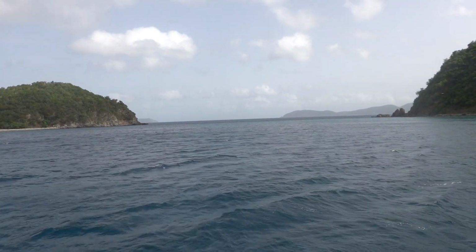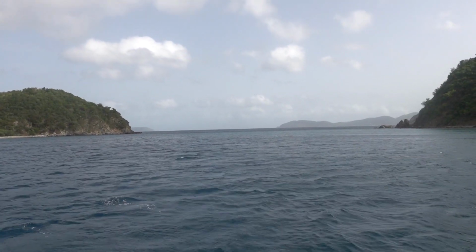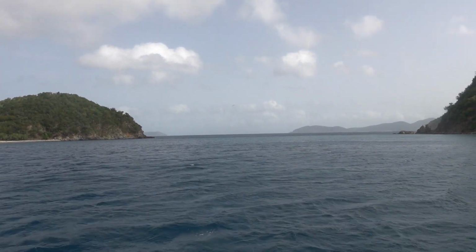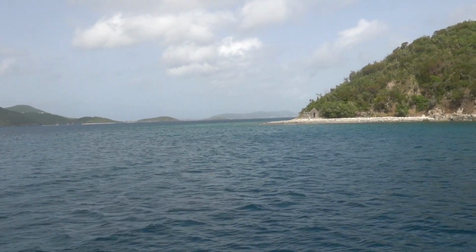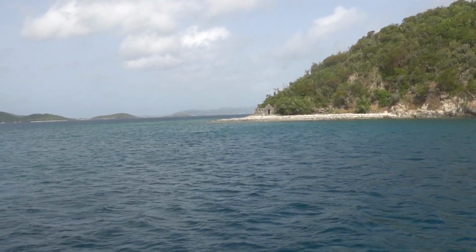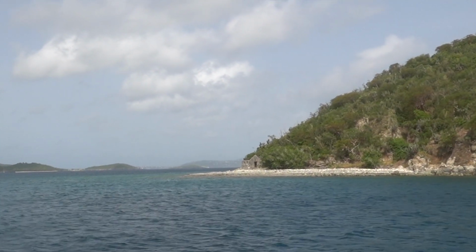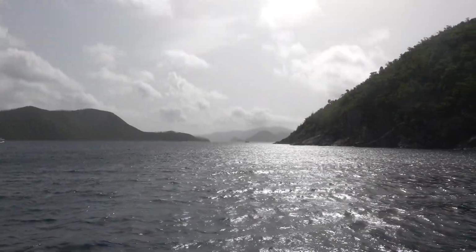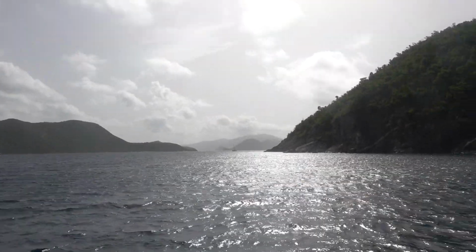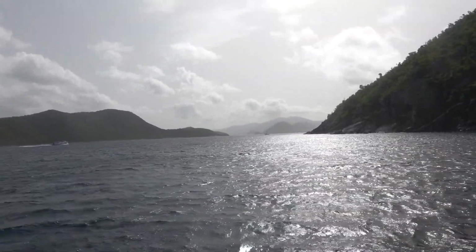The views here in every direction are just amazing. And the water is the most beautiful color blue. As it gets more shallow by the shore, it's more of a greenish emerald color. And the beaches have white sand. It's a little hazy, but it's just spectacular, all the views, all the islands.